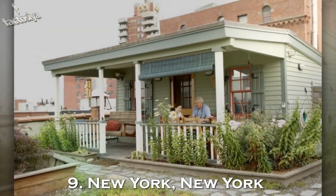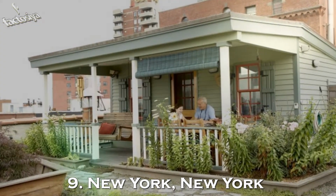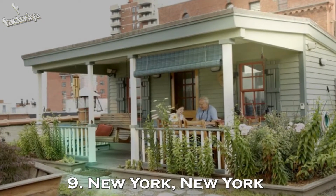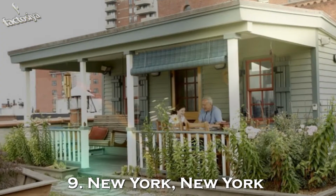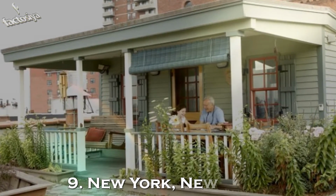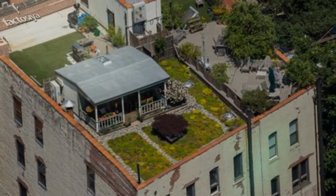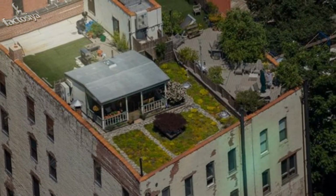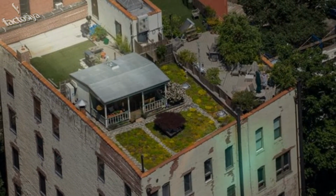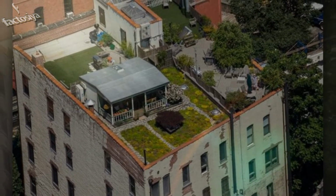9. New York, New York. At first glance, this might appear to be a fine little cottage situated in an urban landscape. It doesn't exactly look hidden, does it? Well, if you take a few steps back, you'll see that there is something really special about this place. See, this house avoids the New York City streets in style. You can see that these rooftop houses aren't just a stone's throw away. They're way up high, and they offer a perfect combination of city excitement and country isolation.